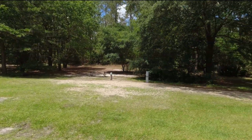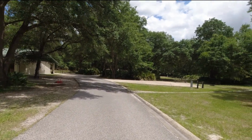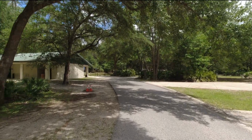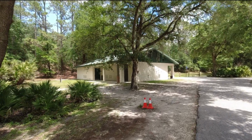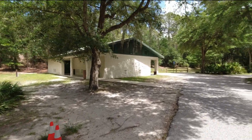And as you can see, it's pretty deserted here today. Sunday afternoon. Weekenders have all bugged out, so pretty empty. So we'll take a little walk through here. There's a restroom and shower rooms, which I did not go in since I am self-contained, don't need to, but very nice building, so assume it looks nice.